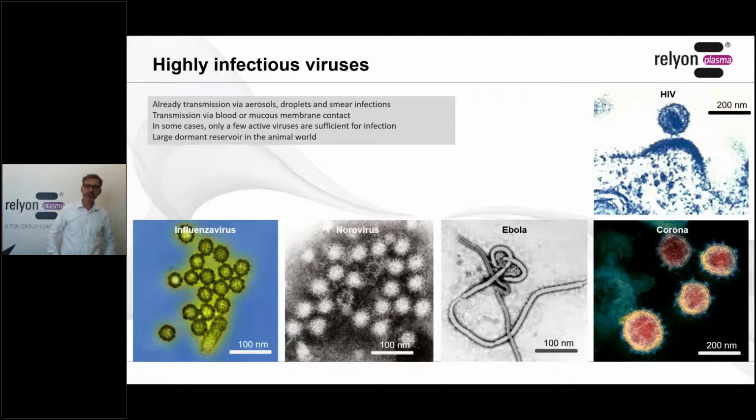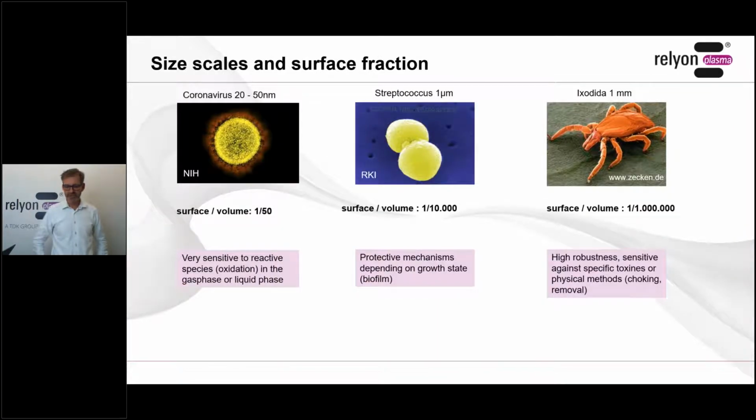What is the advantage if we want to get rid of them in a hospital environment? We see that size really matters, and on the one hand it makes it very difficult, because bacteria and viruses are so small that we cannot really see them under normal conditions. It's difficult to visualize them. They can be very mobile. You only need a few surviving elements to start the growth mechanism again. But on the other hand, it also makes them very sensitive to an attack from the outside.